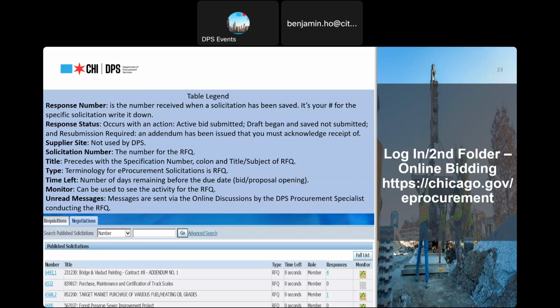Supplier site is not used by us. Solicitation number. We talked about title will have the specification number at the beginning, followed by the colon, followed by the subject. So if you want to have the spec number, you can put that into the title field. Here it says number, but if it's changed to title, you can use that to search for a specification as well. So type, everything is an RFQ.